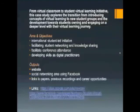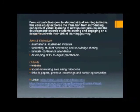So this is just a summary of what we've been talking about, from virtual classroom to student virtual learning initiative. Let's get virtual. Our aims and objectives were to have a student-led initiative. It's been quite successful in that part, and to develop both the staff and student skills as digital practitioners.